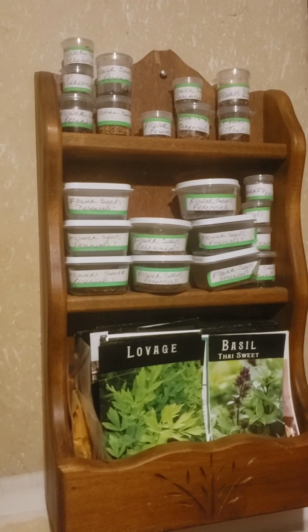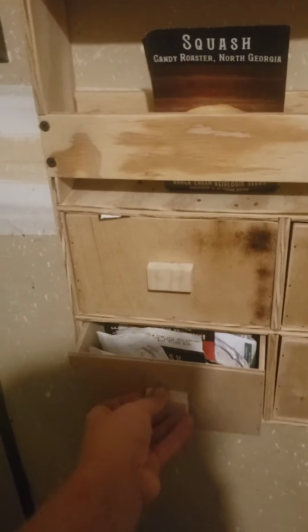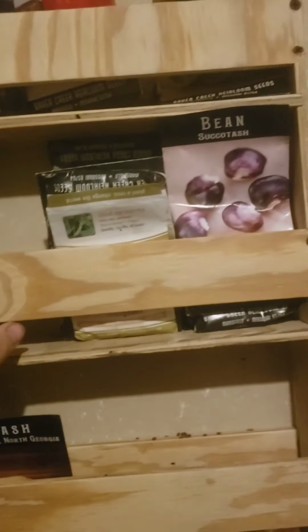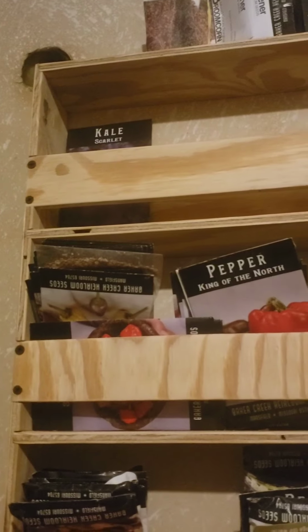And then I have this little one over here. These are seeds that one of my lovely friends sent me. And then my herbs. And then I had, I think, squash and squash. And then flowers. Oh, not flowers. Supposed to be flowers. I don't remember. I have beans on this shelf, tomatoes and peppers. Then there was brassicas, kale, broccoli.